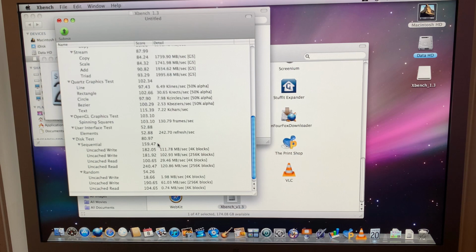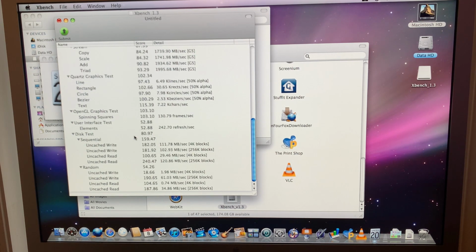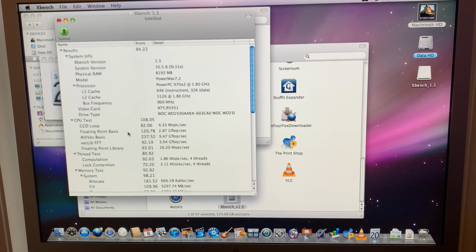Disk test. I suppose actually it's not really any better, and I suppose we shouldn't expect it to be, than what we saw with the digital audio that had a PCI card with an SSD. So I suppose that makes some sense.